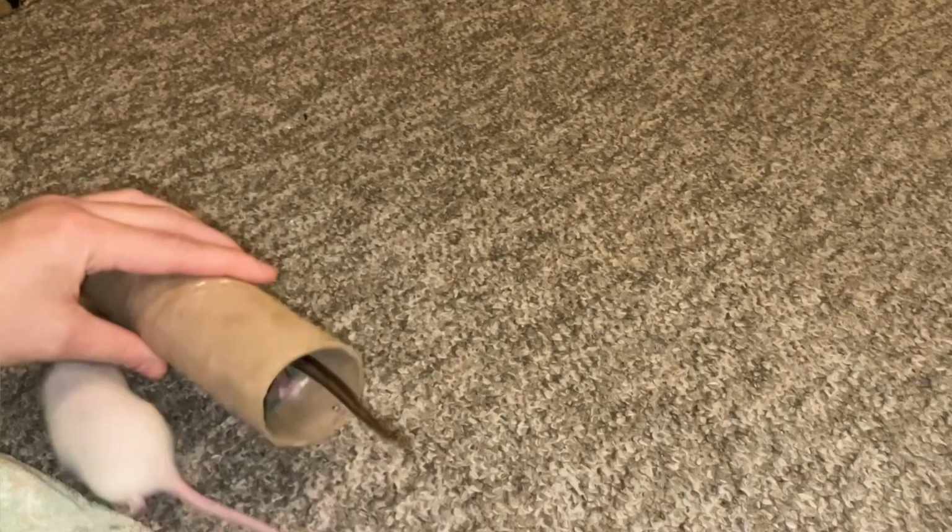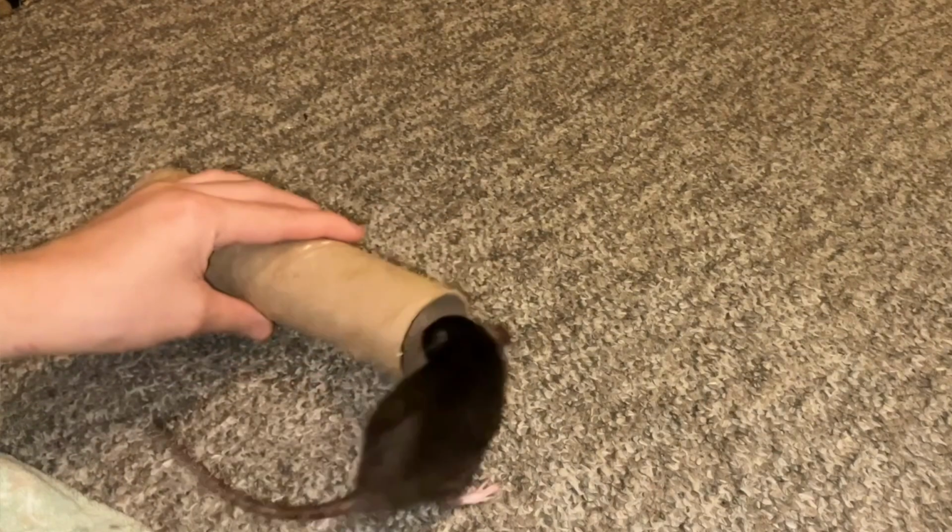But yeah, that's pretty much all I wanted to say about Jellybean. She's just a really great little rat, and you can expect to see more of her in the future.